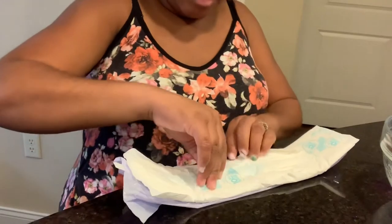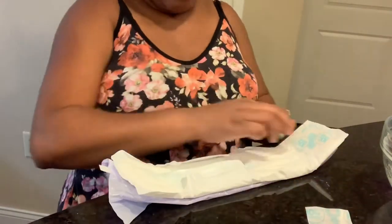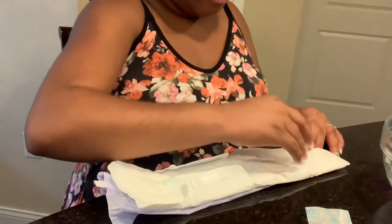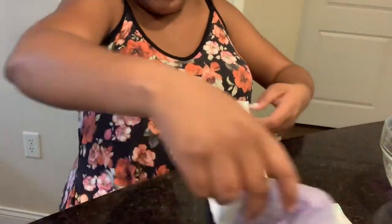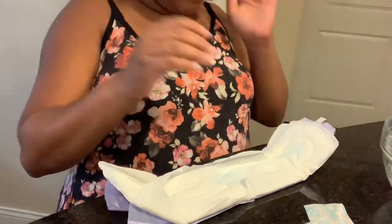Second step is you want to remove your wing covers gently. Do not tear them, do not discard them, because you will need them. Right, and then last but not least, you want to turn your pad so the front is the front, the back is the back, okay?